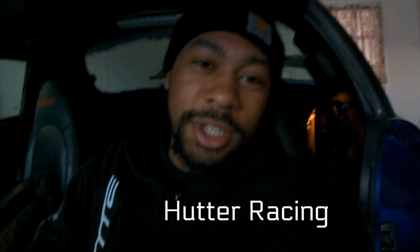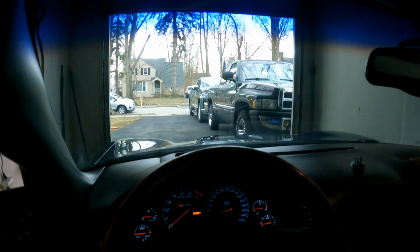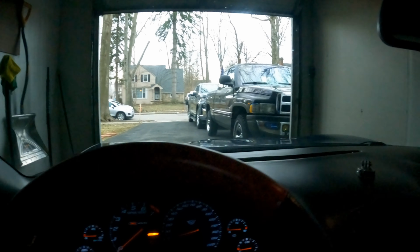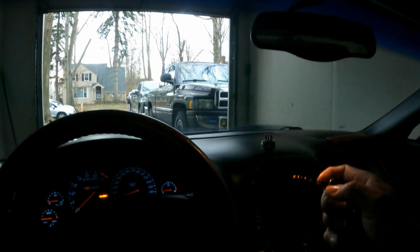The Corvette is going to Hutter Racing to get a tune refresh. So I'm giving you guys a cold start right here, right now, and then we will be pulling out of the driveway and headed to Hutter Racing in Chardon. Got about a 42-minute drive, so I'll probably toss you guys up here on the dash and we'll talk a little bit along the way here. But first, let's get this thing outside.